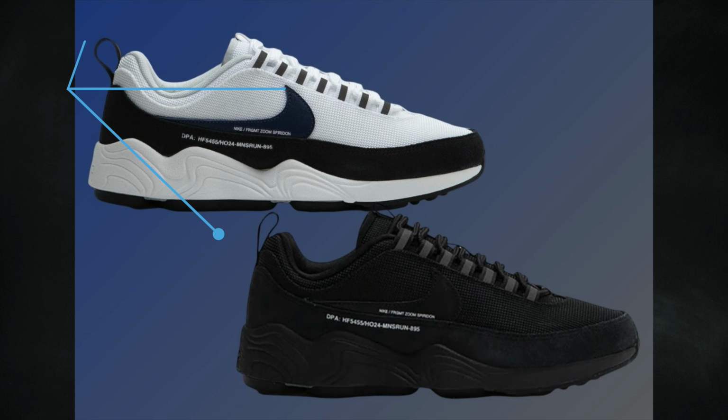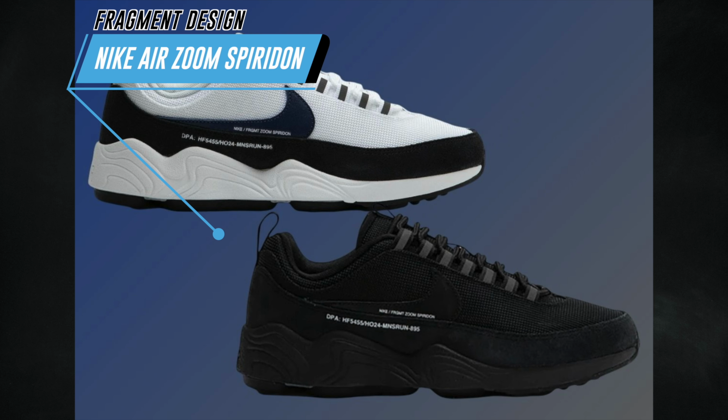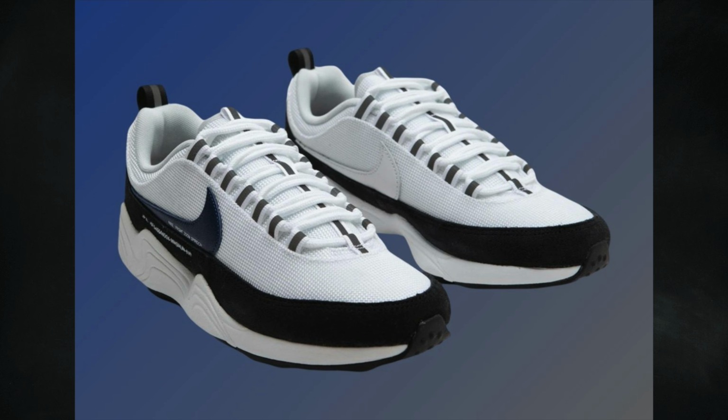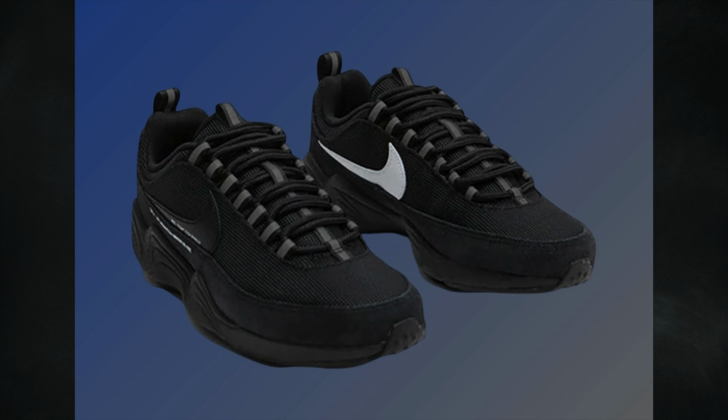Now, this is a heads up. Fragment Design will release 2 colorways of the Nike Air Zoom Spiridon this month. Overseas, both pairs did drop, and I believe it was on December 5th. However, for those who missed out and want to pick them up, they're going to be available on the Sneakers app on December 17th, which will be tomorrow. Also, the retail price is $170 each. There's going to be 2 colorways. One comes dressed in black and black, and the other pair features white, blue void, and black.